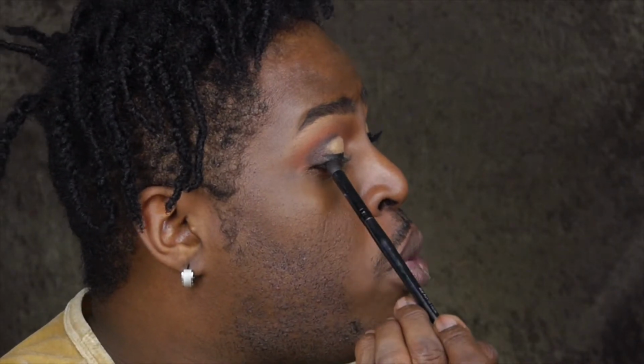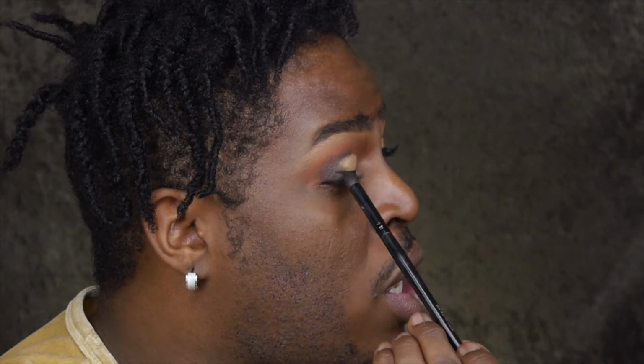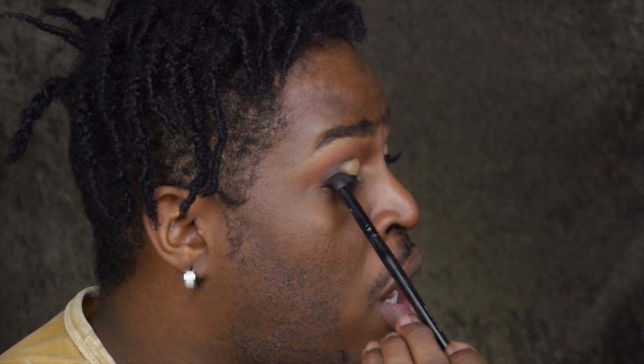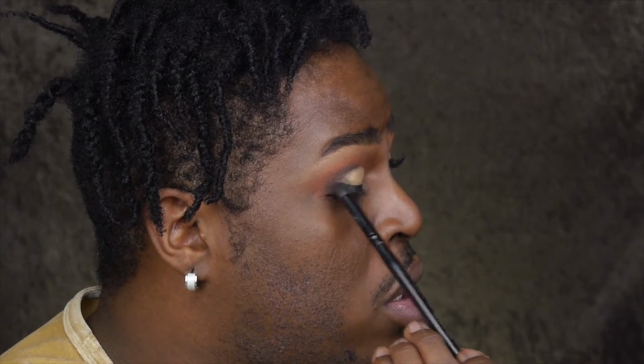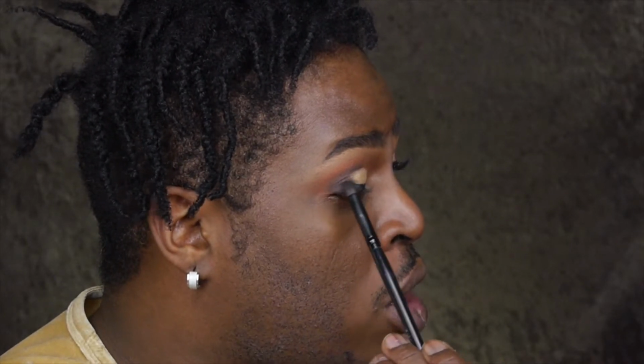And then I'm just going to press right at that tail part of the liner and a little bit above it so that this blends into that dark, deep chocolate brown. Alright, lashes on, eyes are done, mascara on fleek, brows slayed.